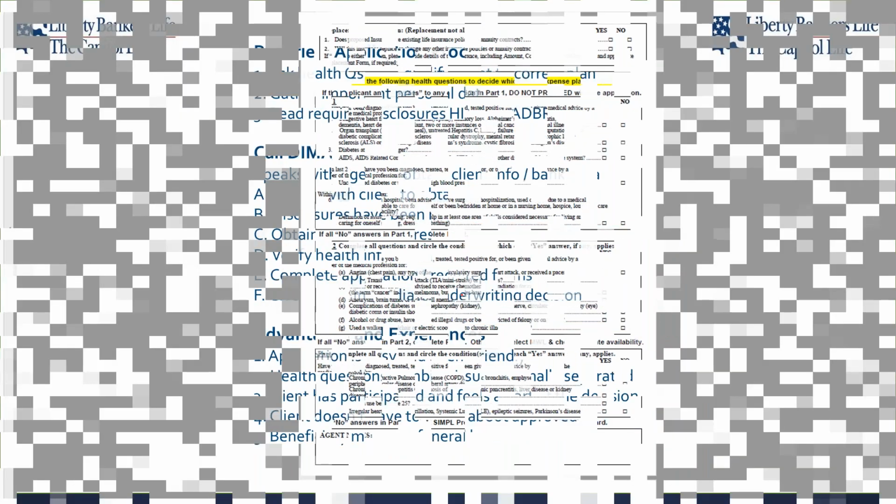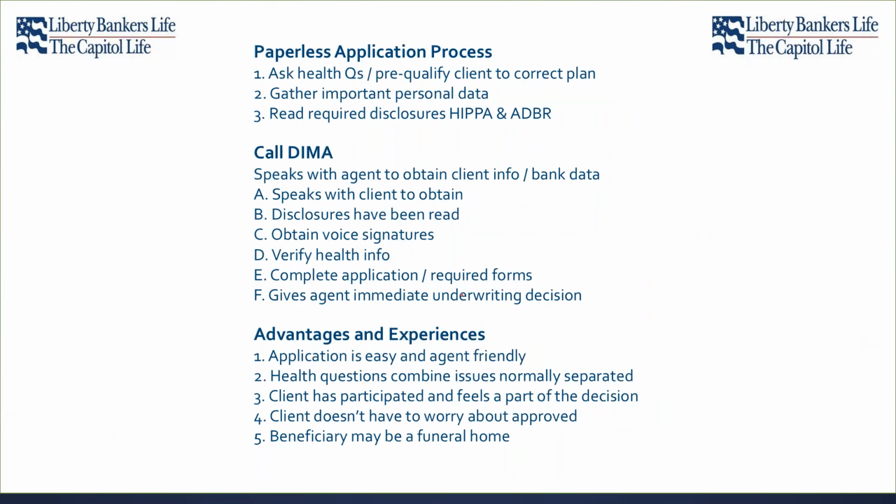Let's move on. All right, here's just some processes here. Paper application. Ask the health questions. Pre-qualify your clients for the correct plan. Make sure before you call in, do the worksheet so you know exactly what they qualify for. So if you're going for preferred, because they're going to ask you if they're preferred or not.